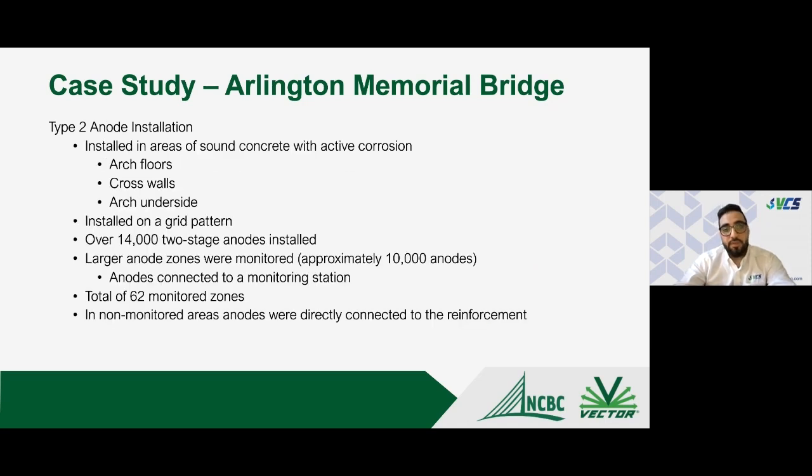And so the type 2 anodes were installed in the arch floors, the cross walls, and the arch undersides. And all of the anodes, like I mentioned, were installed in grid patterns, I believe at 22 inches on center, in the areas that were selected based on the condition assessment that was done. And so a total of around 14,000 of these anodes were installed. And out of those 14,000 anodes, 10,000 of the anodes were able to be monitored.